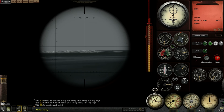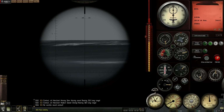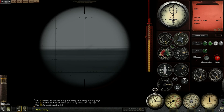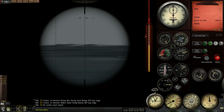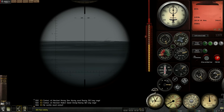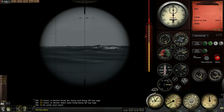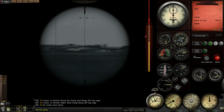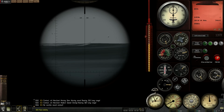No more contact. There. There it is, actually. 165. And I think it's sailing back towards the convoy. It is definitely quite far away now. I think far enough away that we can indeed surface.